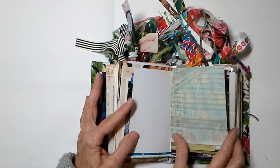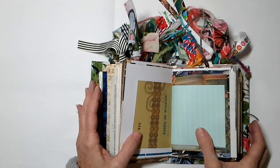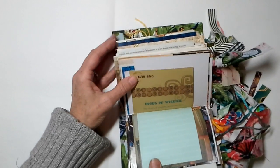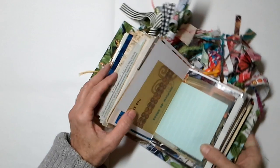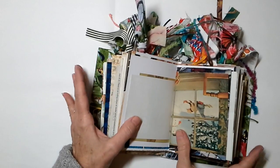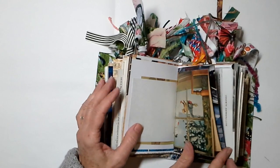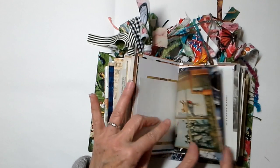Very pretty pictures, and pictures are inspiring, especially this time of year. This is a little coffee element. It says the doors of wisdom are never shut. Isn't that the truth? I think the doors of exploration are never shut either. I think that it's fun to explore your world.